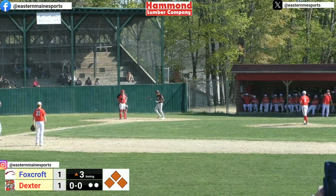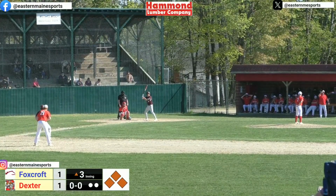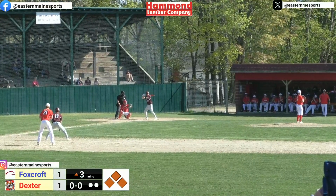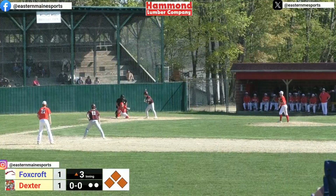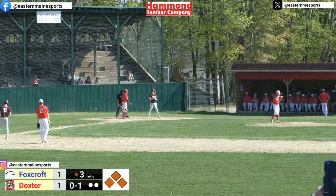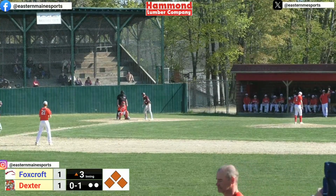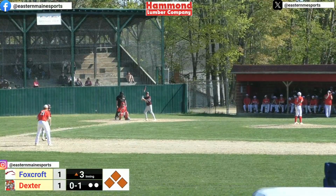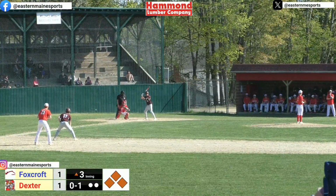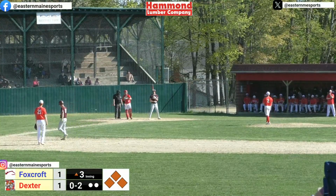Calvin Landry is up. He flied out to center fielder Willis Reinhardt in the first inning to end the first. Gaw's hoping he can end the second also. I mean the third, sorry. Strike 1 there. No balls, 1 strike. Strike 2, so Gaw gets ahead of Landry.